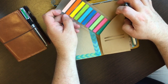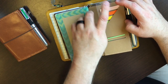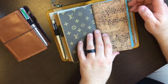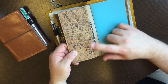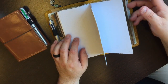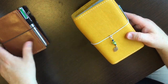These I got on Amazon. They're just little page flaggies. I think Carrie Harling is the one that introduced me to these. My Coletto Lumio pen, my Dot Grid journal, the Nissamade cork zipper pouch, and another Dot Grid insert by Peaky Dory Designs. So that stayed the same. All the stuff is the same. It's just in a different beautiful notebook.